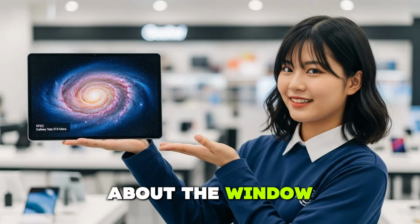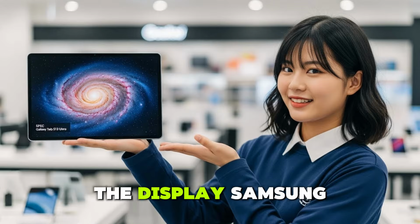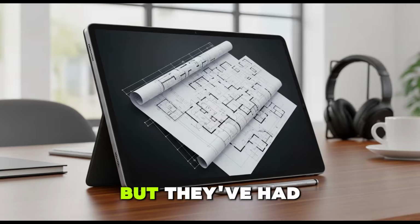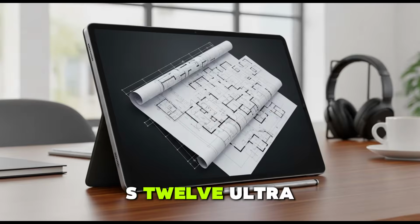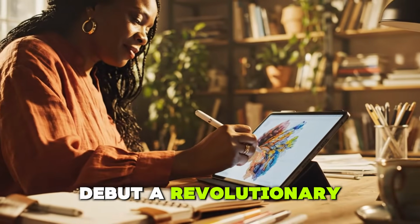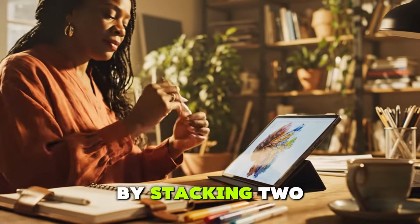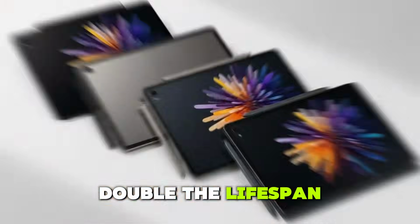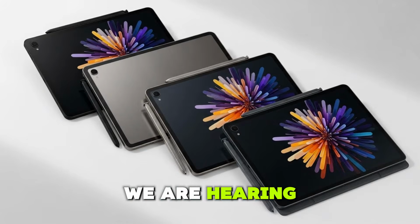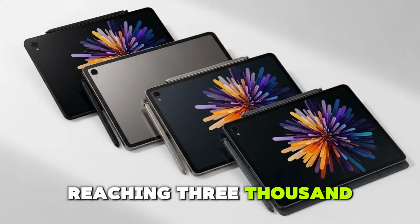Now let's talk about the window to the soul of this machine, the display. Samsung is the king of screens, but they've had some stiff competition lately. The Tab S12 Ultra is expected to take back the crown with a revolutionary Tandem OLED panel. By stacking two OLED layers, Samsung can achieve two things: double the lifespan and mind-blowing brightness. We are hearing whispers of a peak brightness reaching 3000 nits.